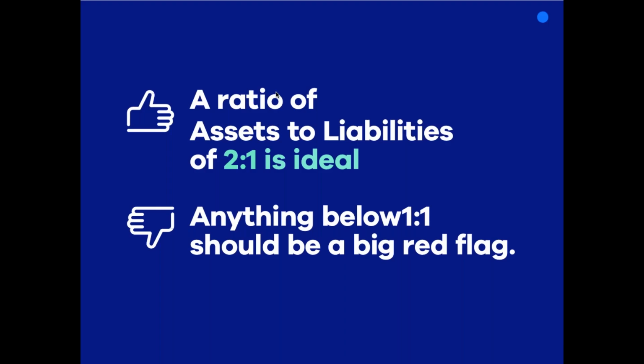Cash flow is a ratio of assets to liabilities, and a 2-to-1 ratio, so twice as many assets to liabilities, is the ideal. It's a really challenging metric to meet, but anything below 1-to-1 should be a big red flag for business owners.